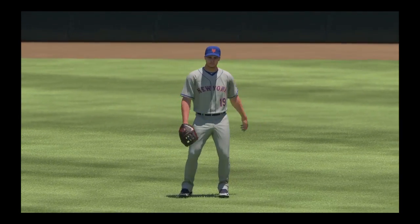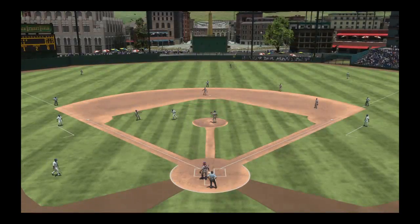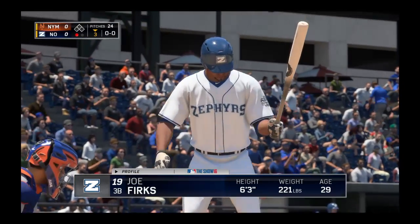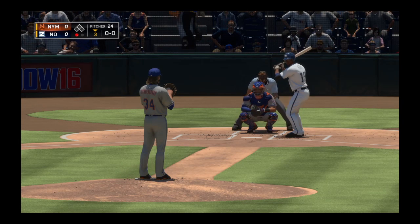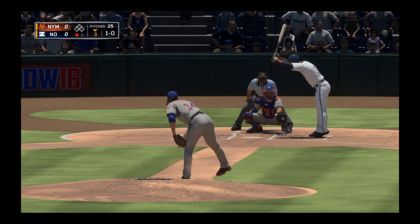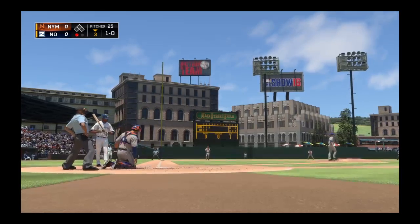Batting eighth, third baseman, Joe Burks. Joe Burks digs in here for his first appearance. And here's a slider that runs inside that time, and that'll keep him from diving out over the plate.